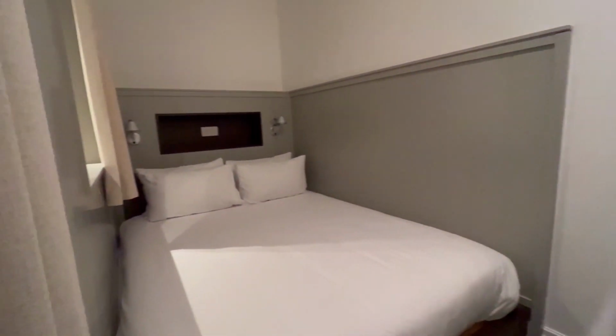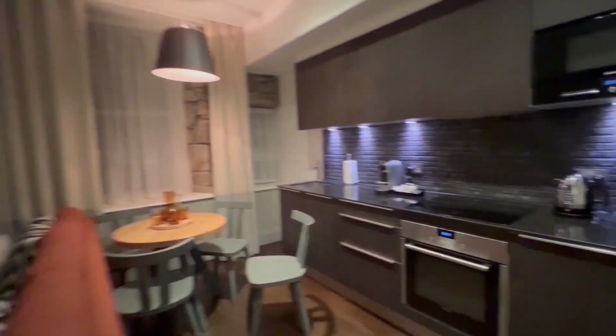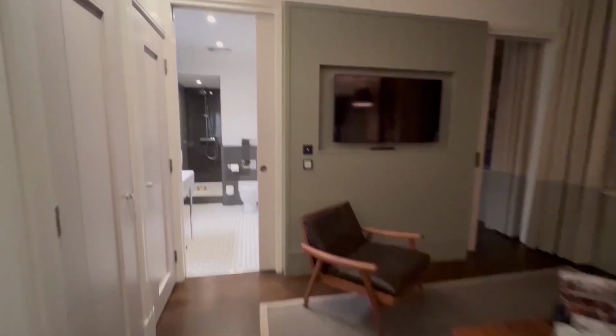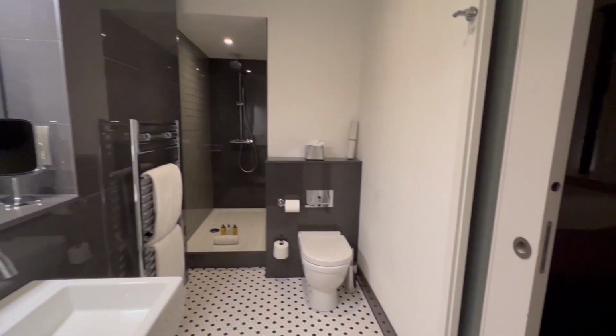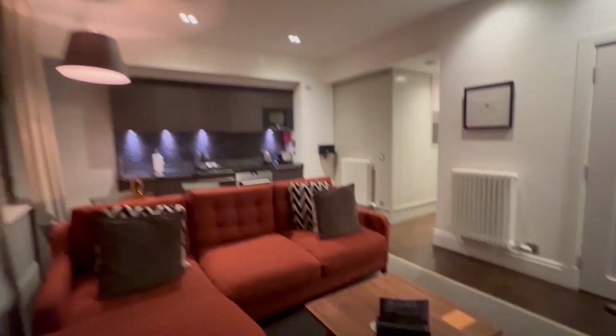Here we are in the room my sisters and I stayed in. I had my own bed in this side room up front. We had this gorgeous full kitchen, as well as a dining and living area with a TV and a washer and dryer setup. We had a beautiful bathroom with a waterfall shower. My sisters shared the main room. And right through here brings us to the living room again.